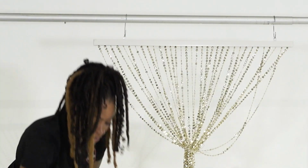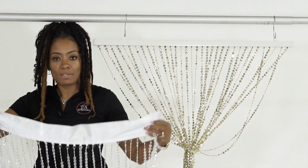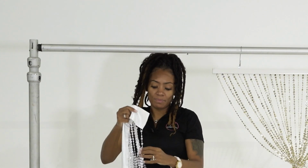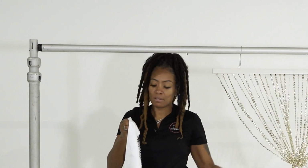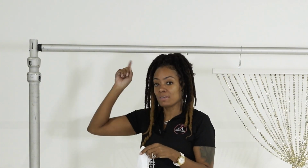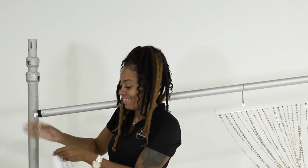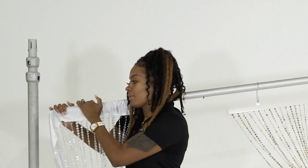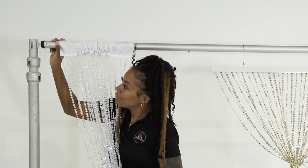Now I'm going to show you how to actually utilize the sleeve. So this is the sleeve. And you don't want to really take apart any of your zip ties or anything, such as these, prior to lifting your unit, because they'll get all tangled up. And if you've seen in a previous video, you saw how frustrating that could be. So you just want to slide it onto your crossbar. Just like that, just like a drape.